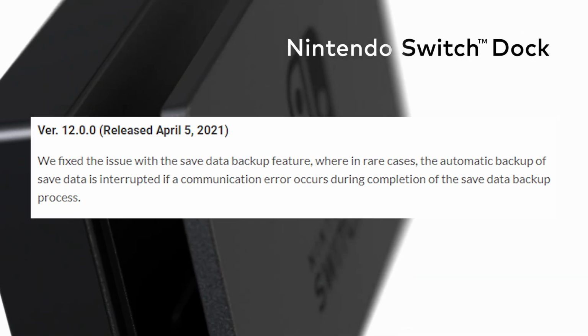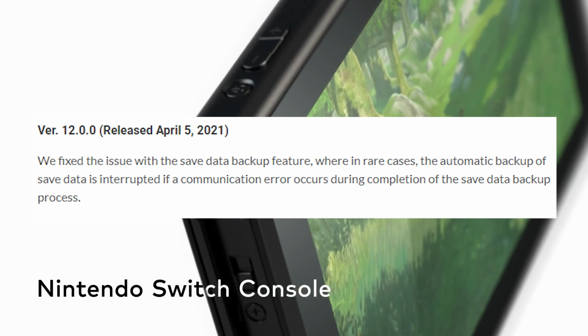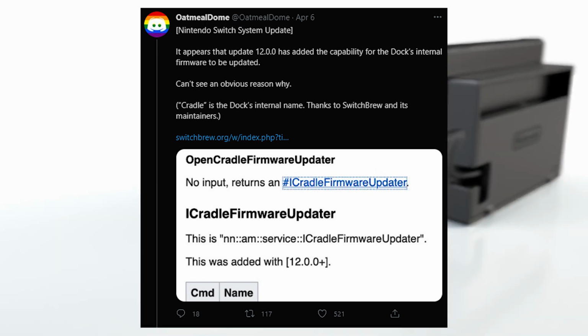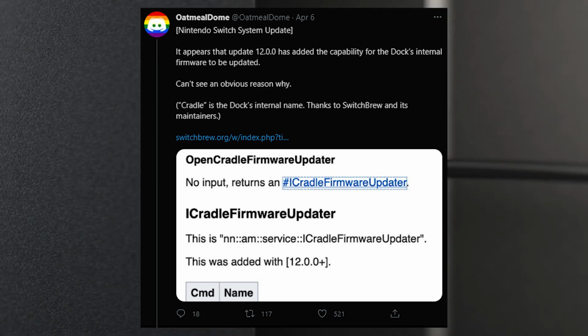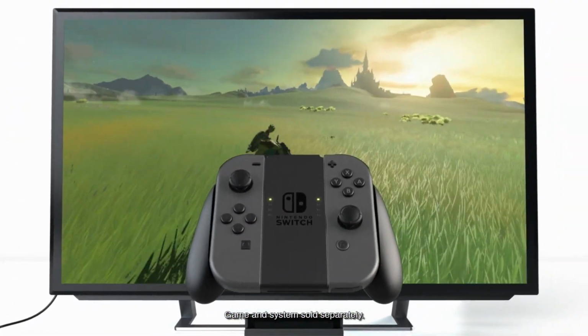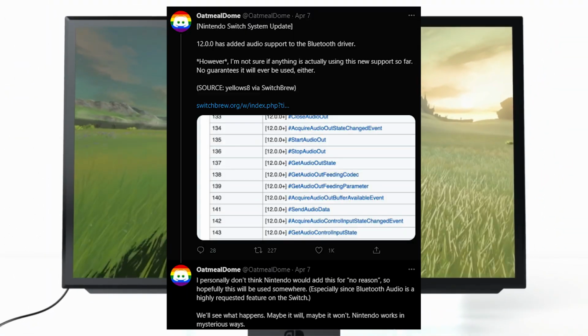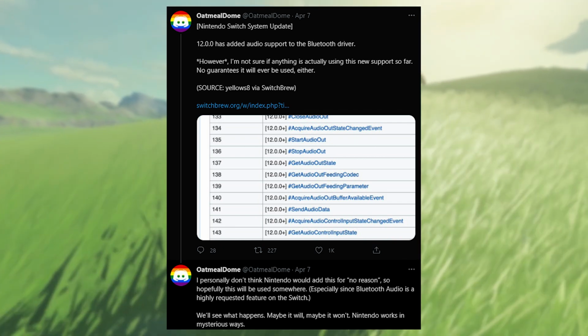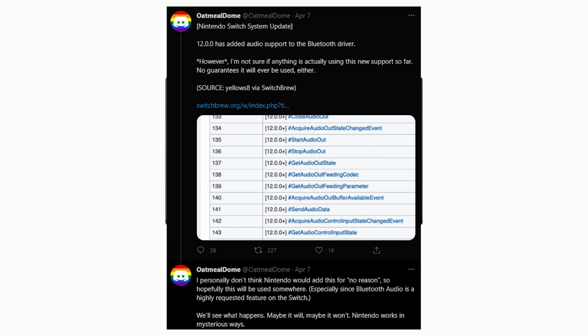And now what we are finding from people like Oatmeal Dome, who do a lot of data mining in updates like this, is that we are seeing things like the Nintendo Switch dock being able to be upgraded as far as its firmware is concerned. So that obviously suggests something we've never seen done before. And then the newest find is that there is actually code in this update that would allow the Switch to connect to a Bluetooth audio device.